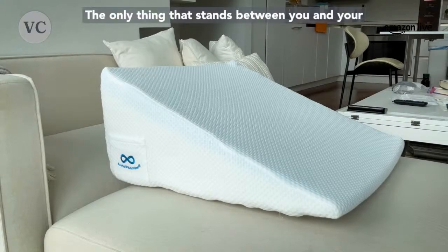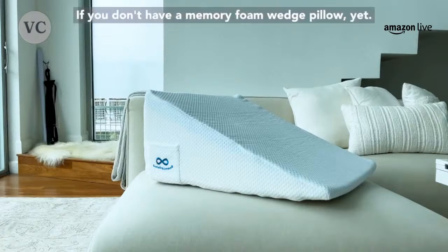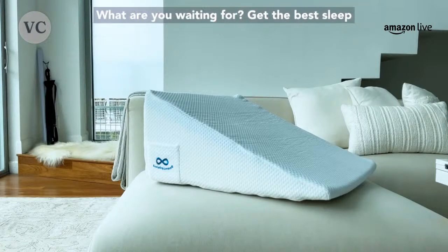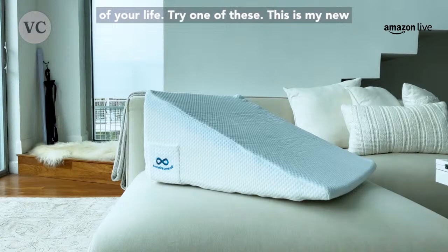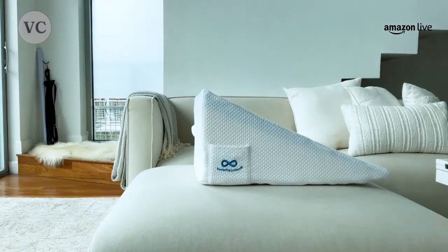The only thing that stands between you and your next best nap is just one mouse click away. If you don't have a memory foam wedge pillow yet, what are you waiting for? Get the best sleep of your life. Try one of these. This is my new favorite couch companion.